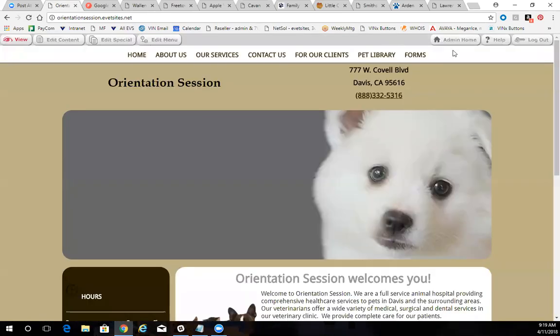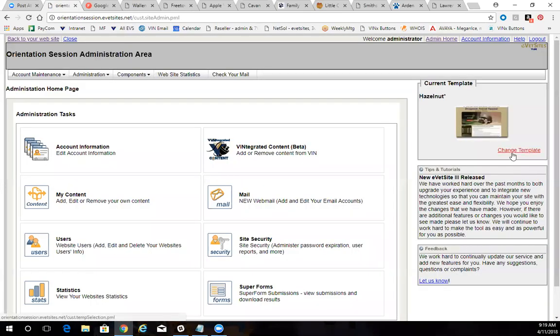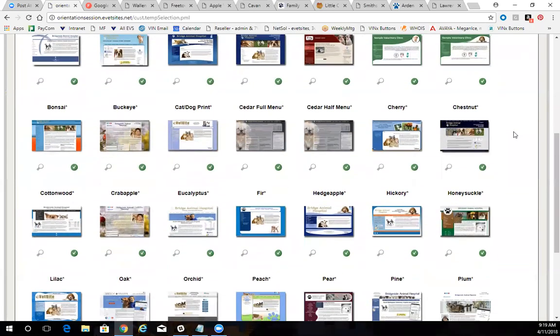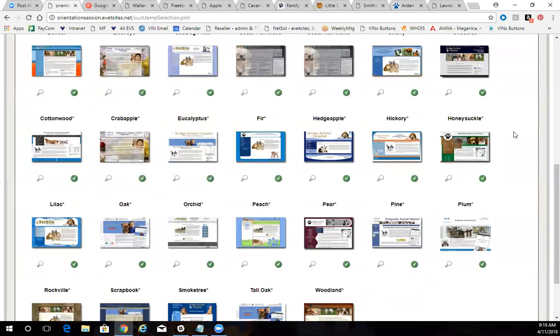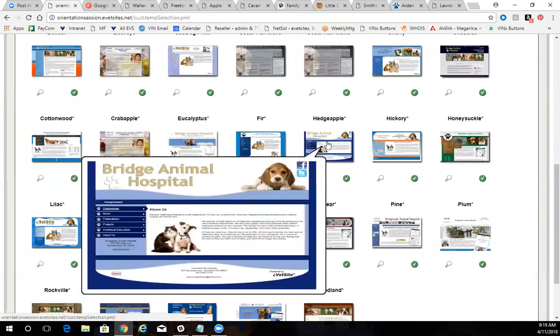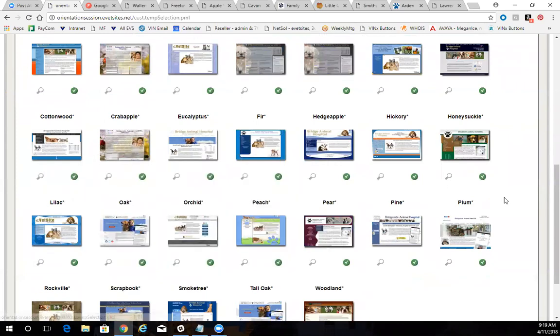But again, I'll hop back into our template and show you some options where the menu's not at the top. So if you don't like the way that that looks, we certainly have other options for you. We have this one where the menu's along the side. Hedge Apple has it going down the side.